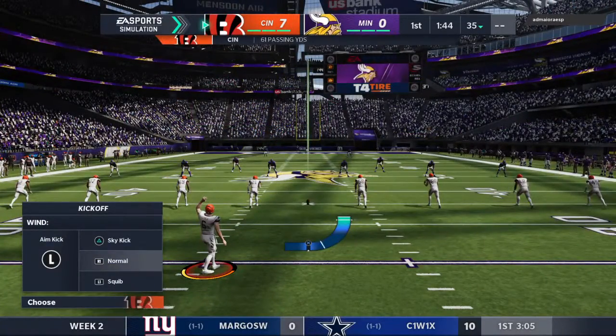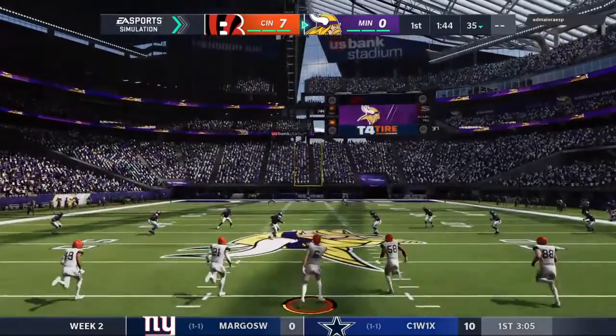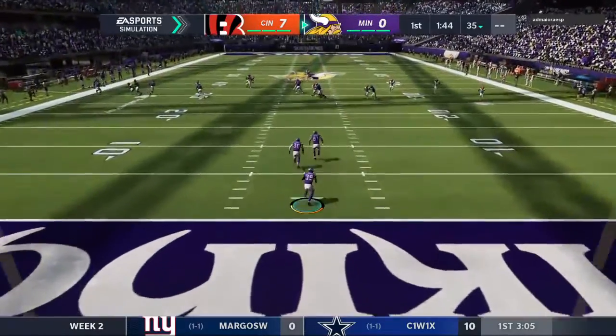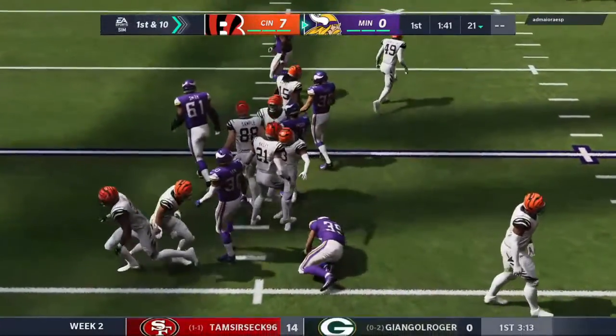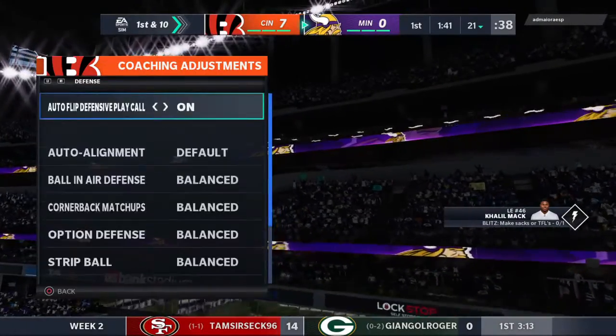Vikings nothing. The kickoff unit is out on the field, and they will send this one away. Fields it in the middle of the end zone. And he's able to get this across the 20, but not by much, as he's marked down officially at the 21. At their own 21-yard line.